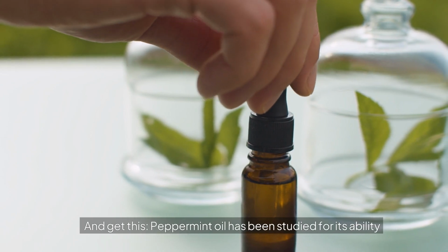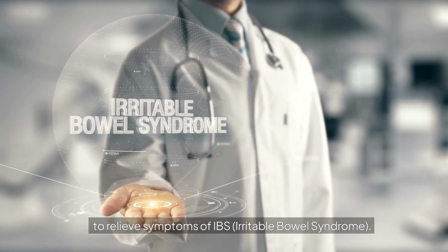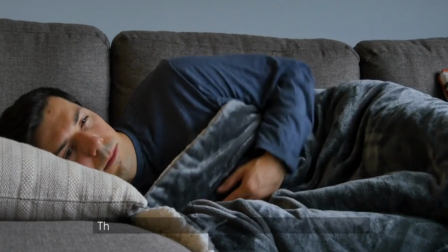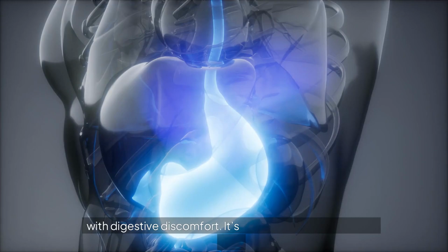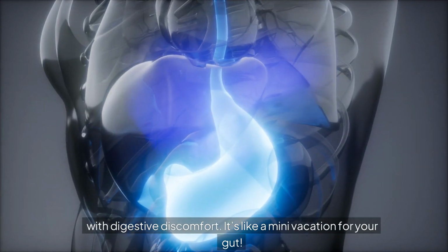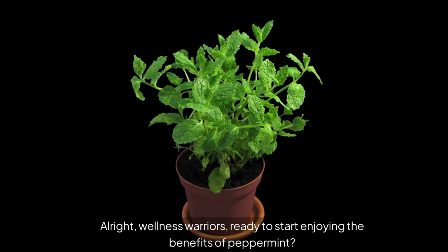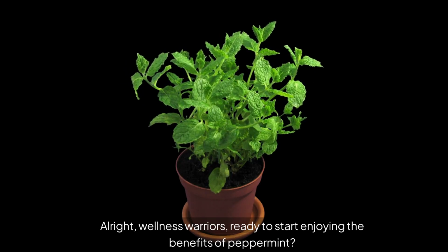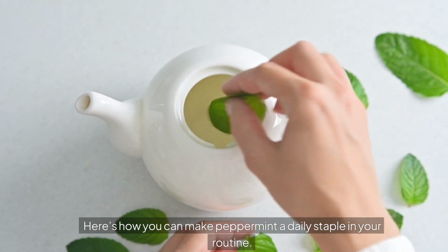And get this. Peppermint oil has been studied for its ability to relieve symptoms of IBS, irritable bowel syndrome. That's right, peppermint is a popular choice for those dealing with digestive discomfort. It's like a mini vacation for your gut. Alright, wellness warriors, ready to start enjoying the benefits of peppermint? Here's how you can make peppermint a daily staple in your routine.